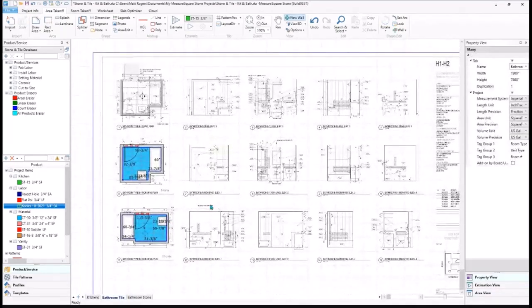So now again, in our bathroom, we can see we have 2 of these bathrooms done already. We just have this last bathroom to finish. Before we go ahead and start working in these bathrooms, we're going to switch from the area takeoff to the room takeoff.